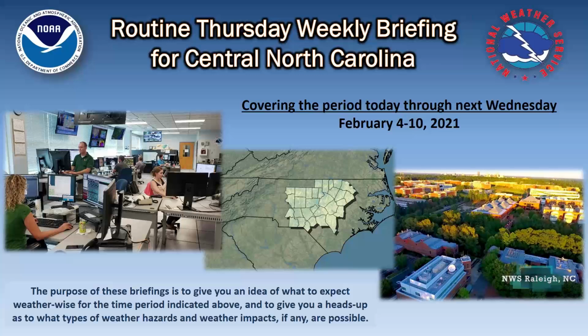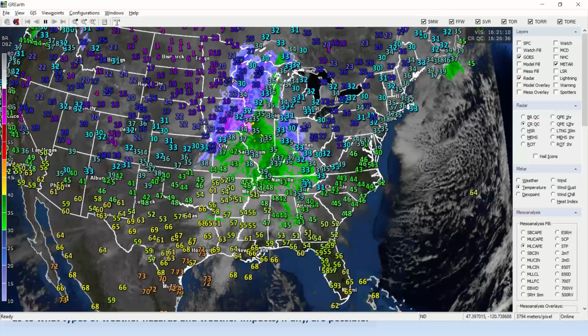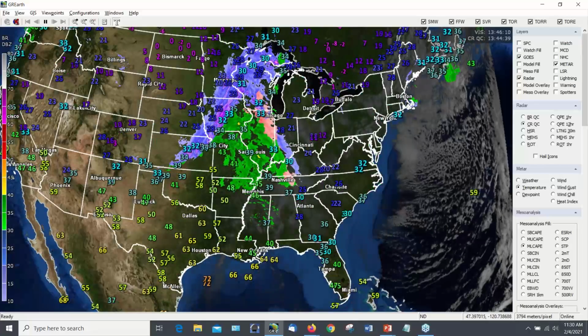From the National Weather Service in Raleigh, it's Nick Petro with your routine Thursday weekly briefing for Central North Carolina. This briefing covers the period today through roughly next Wednesday, around the 10th of February. So we're looking about a week in advance. And as I like to do, I like to start off with current conditions.